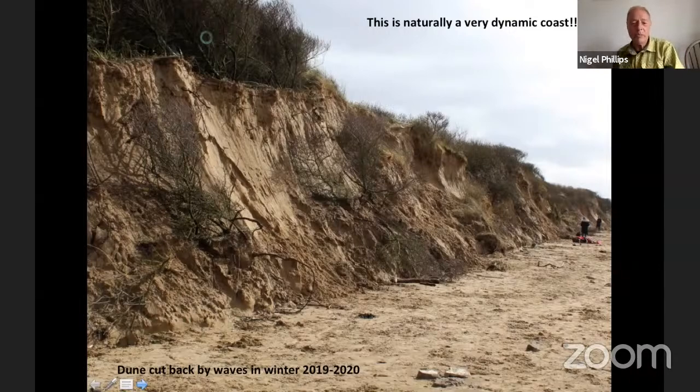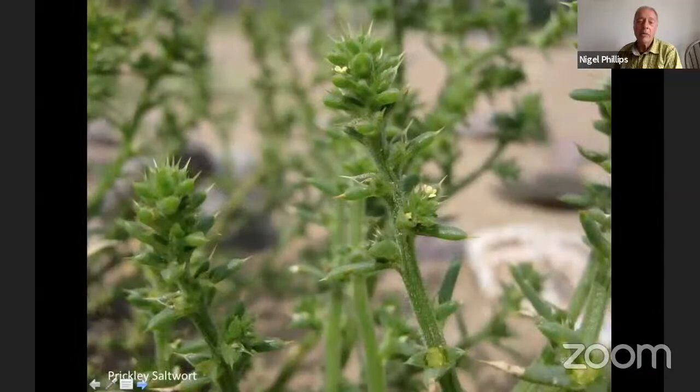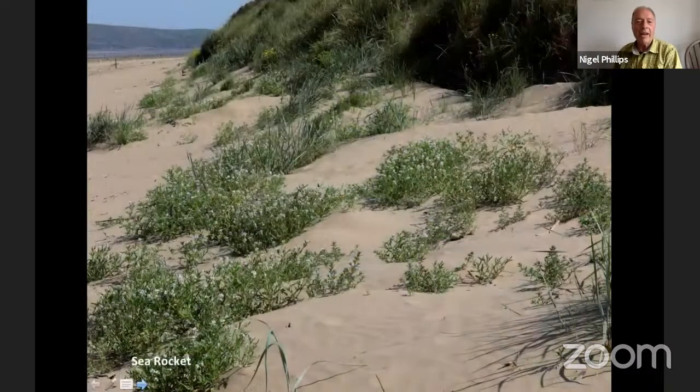And in fact, it's pretty important that your sand dunes are knocked about and then have to regrow again, because on that leading edge of the sand dunes where you get this pristine, freshly deposited sand, a lot of plants depend upon it so they can colonise the bare sand. Plants like prickly saltwort and also sea rocket, which don't grow really very well in stabilised sand dunes. They're always on that leading edge.